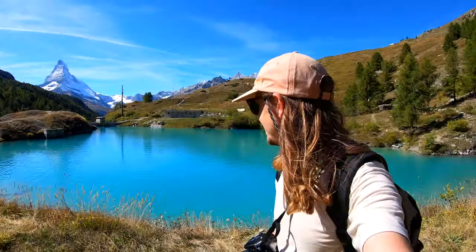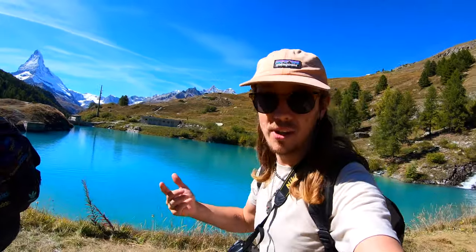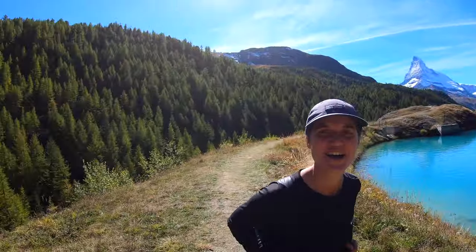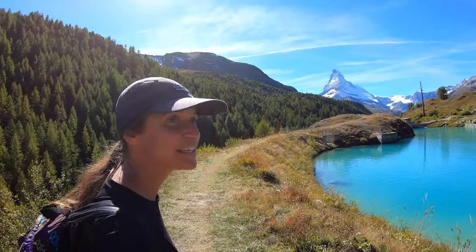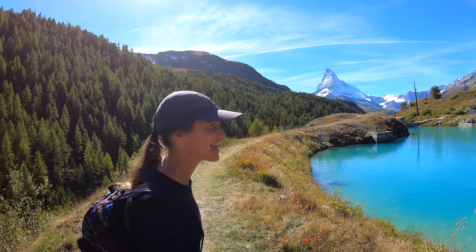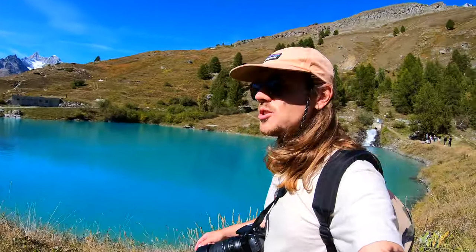This is a very blue lake, but it's not called Blue Lake. What's it called, Lavi? Moosjisee. It looks so nice and blue. You can really see like this glacier water in there. And it's absolutely so beautiful. Wow. I just want to dive in.